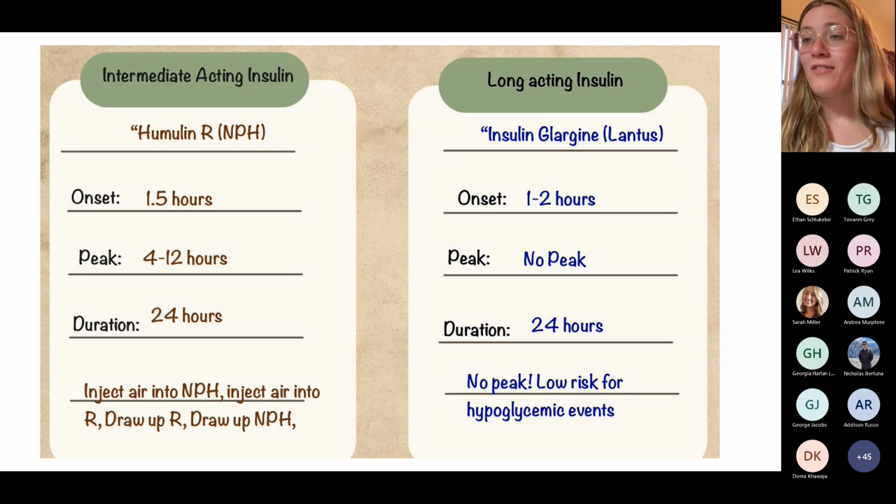Speaking of hypoglycemic events, go review your Somogyi effect and your Dawn phenomenon. Remember, these are essentially hypoglycemic events. Or not hypo, they're hyperglycemic events. So what happens with the Dawn phenomenon is at nighttime, we just didn't give enough insulin. So during the night, as they were sleeping and not getting insulin, that level continued to rise and rise and rise. So at 7 a.m. glucose checks, it was high.